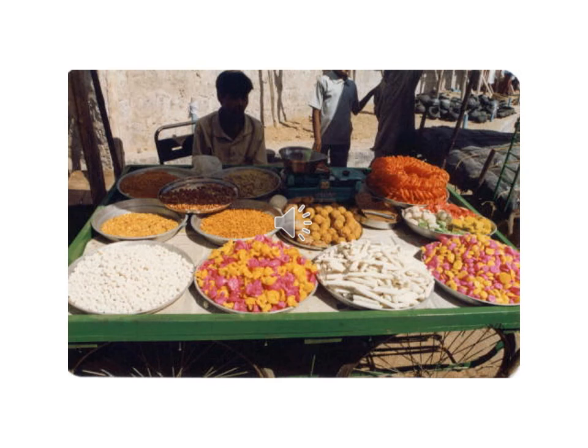A typical sweet shop. On a cart, you can see batase on the left, laddus, the yellow balls, jalebis on the right side, in different sweetmeats with different vibrant colors to make it attractive.